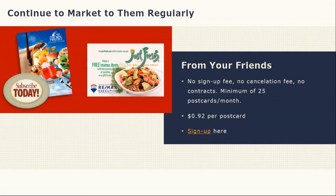From Your Friends is a great option. It essentially sends your clients every month a coupon of some sort to a local restaurant, a local event. Not that we're having those right now, but if we were, they send you all kinds of local coupons. What's nice about this is you can brand it, you can put your little mission statement on the back, all of your contact info, and something like this provides value to your clients, so they're less likely to throw it away than a traditional postcard.